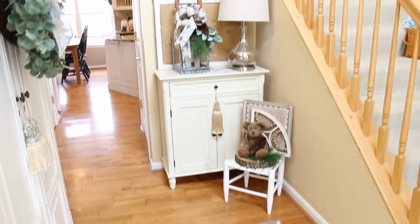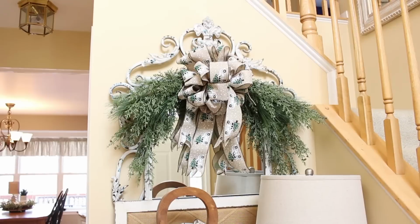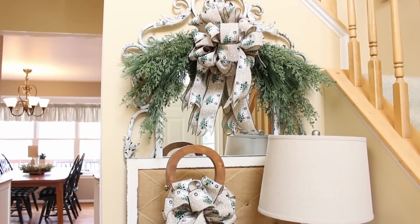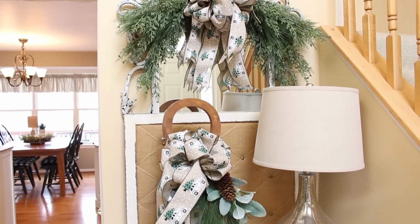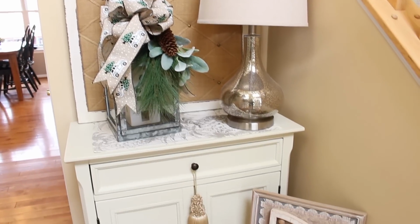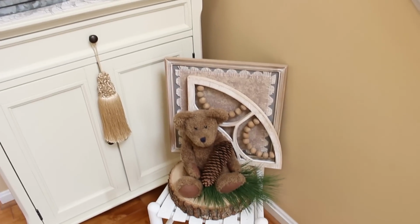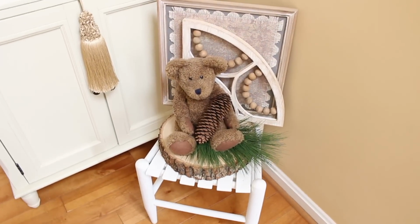Keeping everything cozy is pretty much the theme for decorating this time of year. And to do that, I have really kept my color palette so simple and neutral. I am sticking with those creams and whites and greens, and I've also added in some really beautiful pines and pine cones.